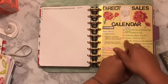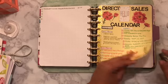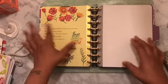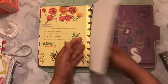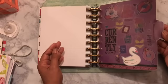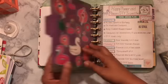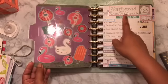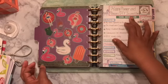Direct sales calendar that tells me what to do daily, weekly, every morning, and monthly. So I just made that sheet. Again, I have grid paper in here. This is another divider that I made. This divider is for my Happy Planner and Planners DIY Inspirations group.